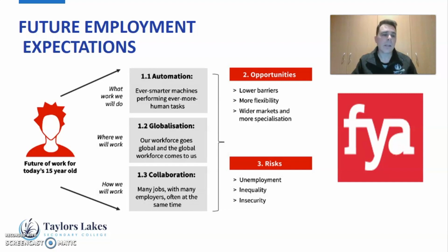Another organisation, referred to as the FYA, has also done some work in this area looking at young people and work, and you can have a look at some of those key areas identified as the major changes in global markets: automation, globalization and collaboration, so the emphasis on those 3, and the significant opportunities that are available to our young people who are able to embrace those 3 areas and the roles that they can play in being part of them.